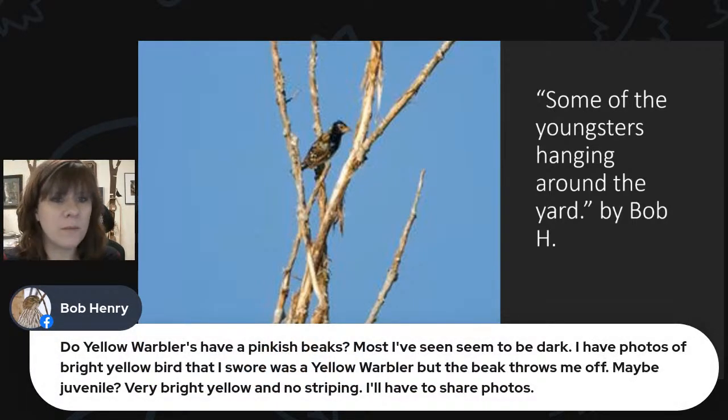Bob says, do yellow warblers have a pinkish beak? Most I've seen seem to be dark. I have photos of a bright yellow bird that I swore was a yellow warbler, but the beak throws me off. Maybe a juvenile, very bright yellow and no striping. I'll have to share photos. Yeah, I'm not totally sure, because any time I've seen them, they do have a dark colored beak.